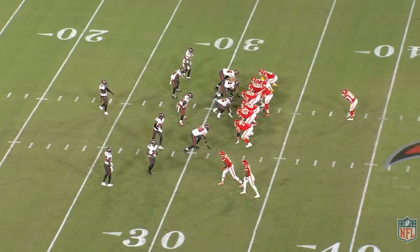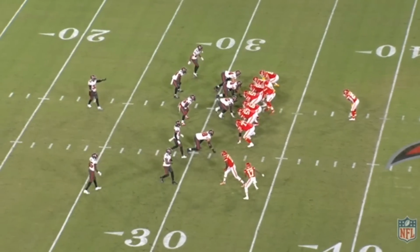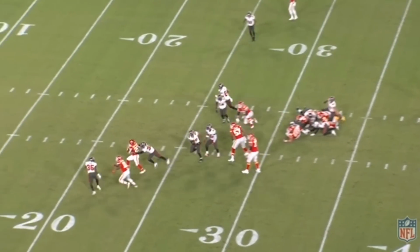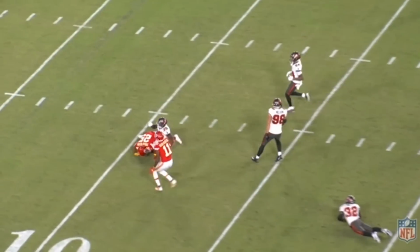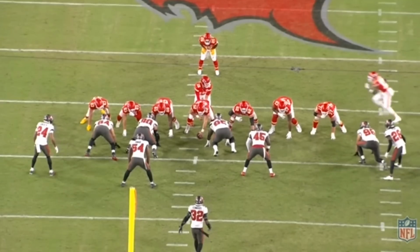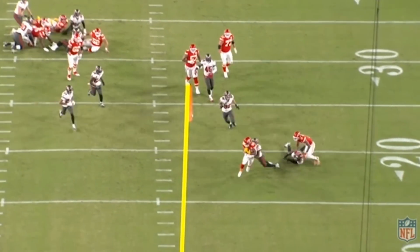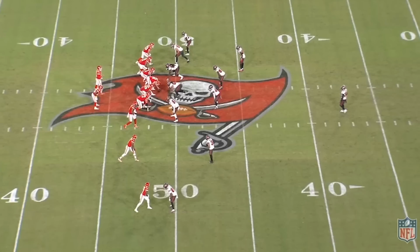And Andy Reid even takes this a step further and uses this image of stretching the field vertically and using his guys in the best possible situations, taking a guy with ultimate speed that runs a 4.3 in Mecole Hardman all the way across the field to fake this jet motion, to get the defense to bump down and hesitate just enough to have these amazing gaping holes right through the teeth of the defense that you just don't see other teams being able to exploit with this Bucs defense, as they have one of the best pass and run defenses in the league.